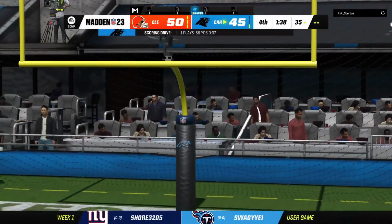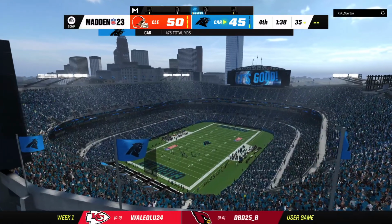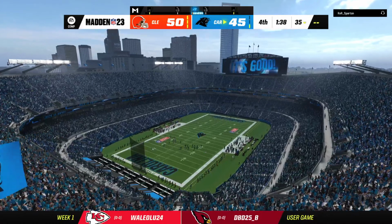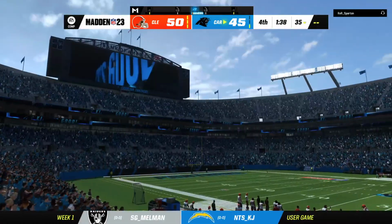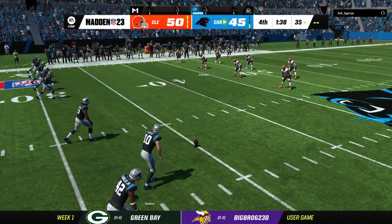Extra point up and through. And now things get a bit more interesting here in this fourth quarter. So they got one of the 2 touchdowns they needed. Now for the onside kick.